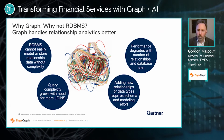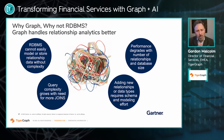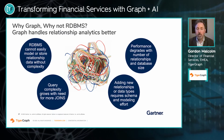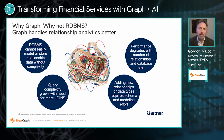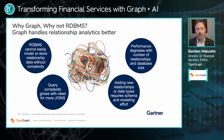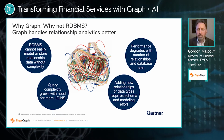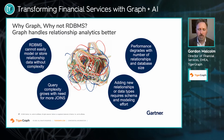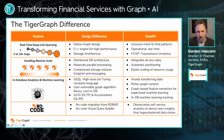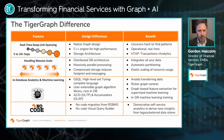In terms of query performance, those complex queries in a relational world, well, the performance really degrades as more joins are made. And what this means is that answers don't come back in a timely manner that is useful to the business, or more often than not, they can even just time right out. So with graph databases, relationships are stored as a first-class citizen. And what does this mean? Well, it means you can do that deep link hunting to uncover those hard-to-find patterns.